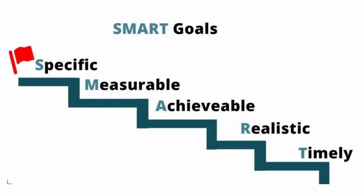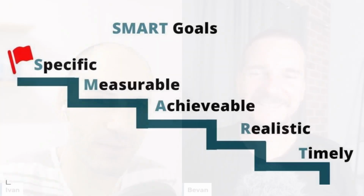No, there's an R in there. SMART. Yeah. Realistic. See, you know all of this, man. You should. Yeah. Well, there you go. Yeah. I know because I don't like it.